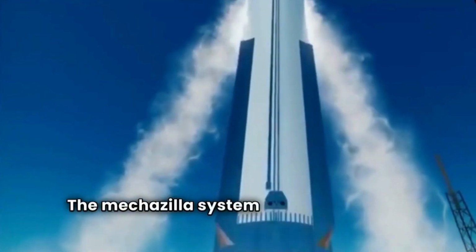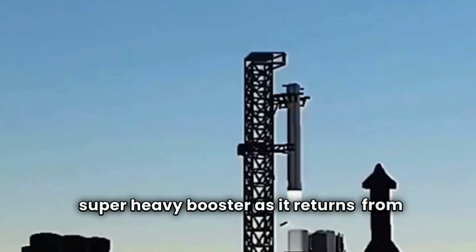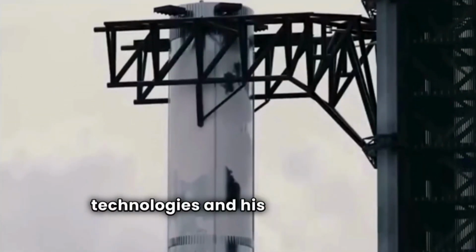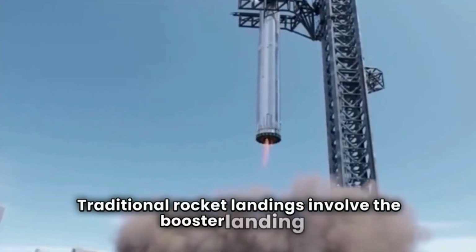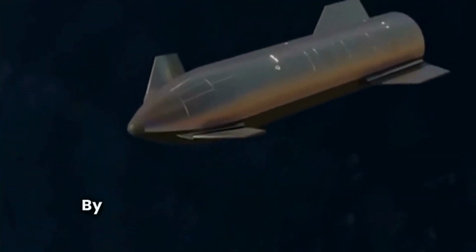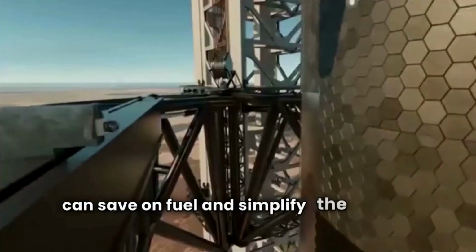The Mechazilla system involves a launch tower equipped with large robotic arms designed to catch the Super Heavy booster as it returns from space. Musk got the idea from a combination of existing technologies and his vision for fully reusable rockets. Traditional rocket landings involve the booster landing on a drone ship or a landing pad, but these methods still require a significant amount of fuel for the landing burn. By using a tower to catch the booster, SpaceX can save on fuel and simplify the recovery process.